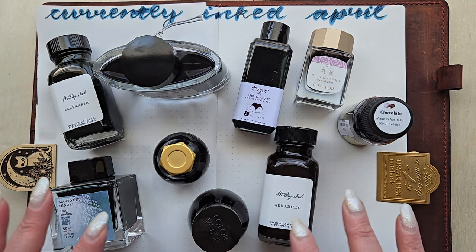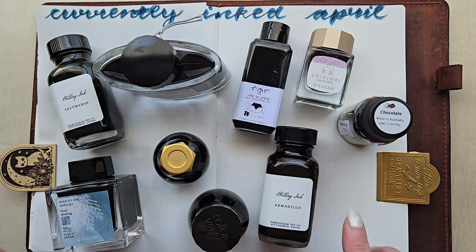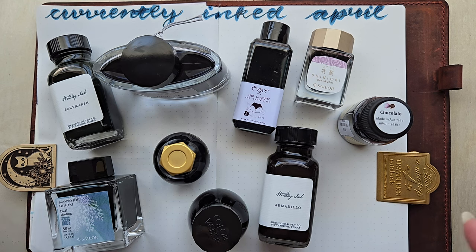I've got 9 shades of really beautiful inks in 9 equally interesting pens, and hopefully you will find something that catches your eye in this mix that you can add to your own lineups or that you might be interested in trying out yourself. So without any further ado, I'm going to go ahead and get to the swatches.